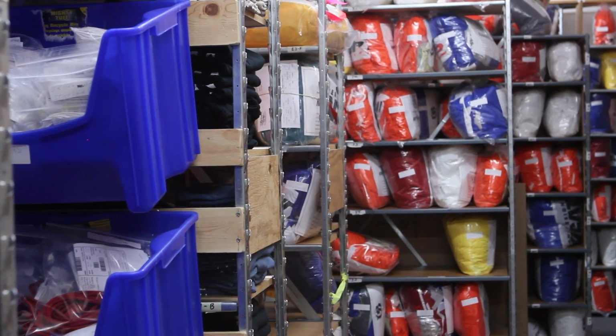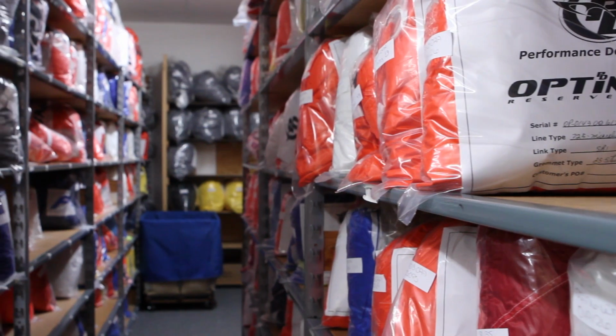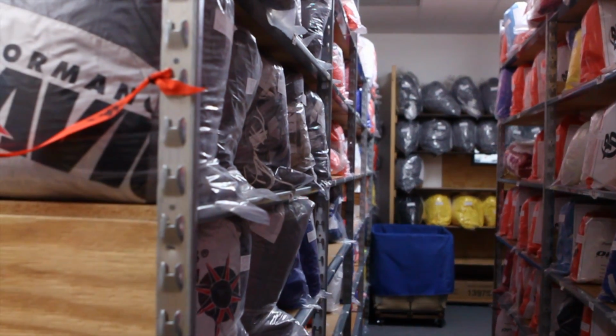We have hundreds of canopies in various sizes, models, and color patterns that are available for immediate shipping out to you. If you're curious as to what canopies are available on our stock list, you can get a complete listing of them on our website.